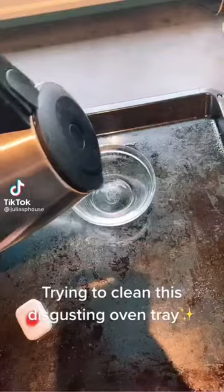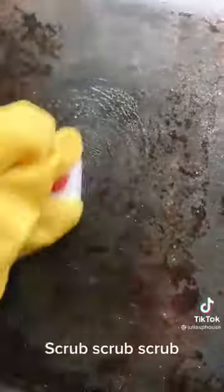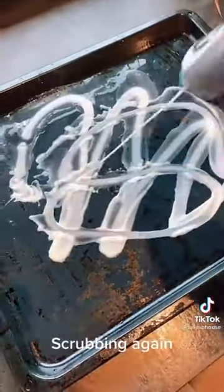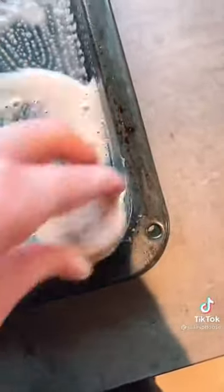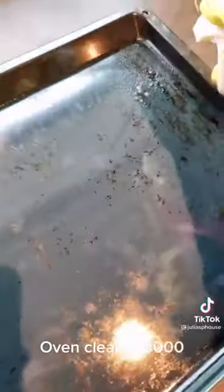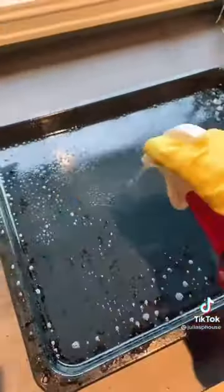Trying to clean this disgusting oven tray. Hot water. Scrub, scrub, scrub. More hot water. Bubbles. Wait 1 year. Not great. Scrubbing again. Corners. Still dirty. Oven cleaner 3000. Bake for 6 months.